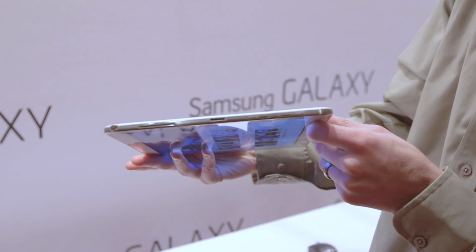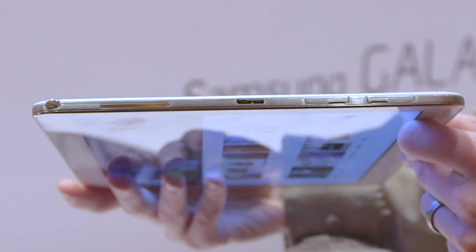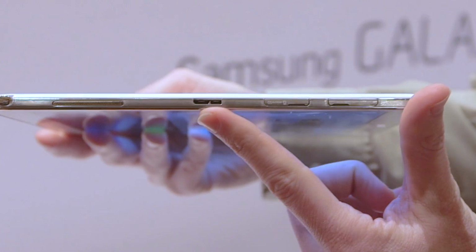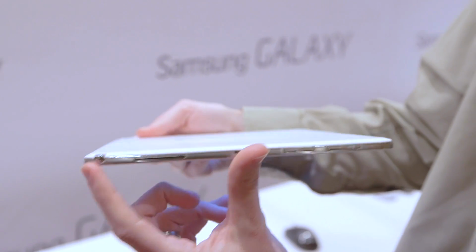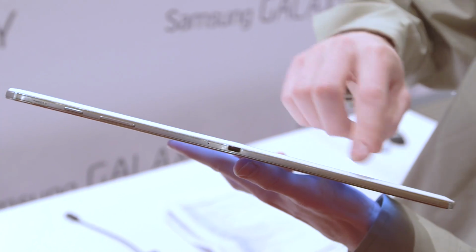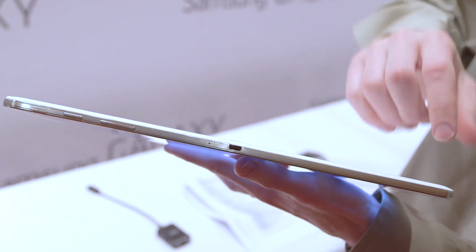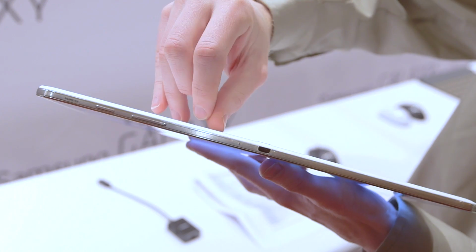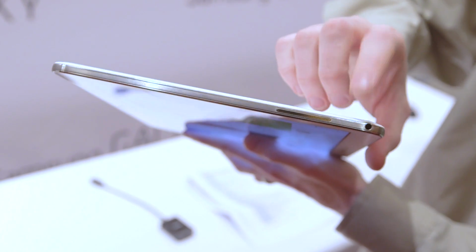Now, let's take a look at the sides here. You got your SIM card, your micro SD slot, and your USB 3.0, as well as your speaker and S Pen. Up here on the top, you have the infrared blaster, along with the power button and the volume. On this side, 3.5mm jack and another speaker, so you get the stereo sound. And on the bottom, it's nice and smooth.